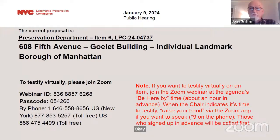Good afternoon, Commissioners. John Graham for the Victorian Society, New York. The Victorian Society supports most of the changes which the applicant is proposing for the lower 2 floors of the Goulet building. However, we must question the decision to reclad the existing window and door frames, noted on drawing 18 to remain, on the storefront elevations with new black finished powder-coated aluminum brake metal.